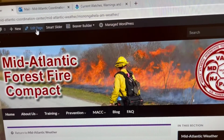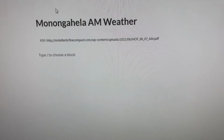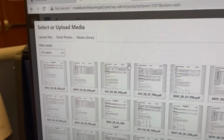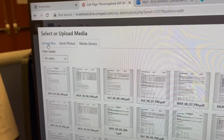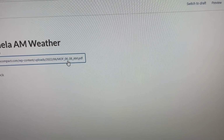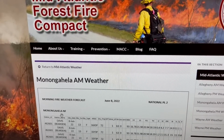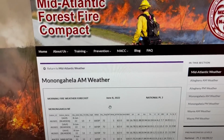Go up, edit page. Select this page. It brings me to the place, and you'll notice that I'm in the media library now. We uploaded the files already, so they're already in there in the media library. And I'm looking for the Monongahela for 6-8 a.m. Click it. Select, brings me back to that page. Highlighted, yep, I want to update that one. Updates it, view page. Monongahela AM weather. We're good, do it for Wayne as well.